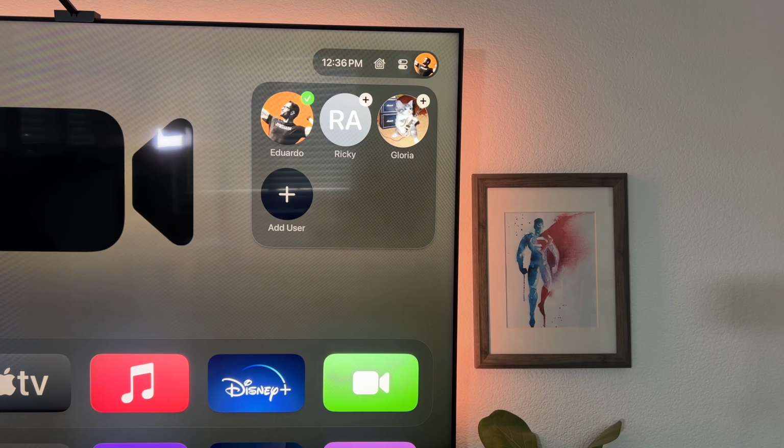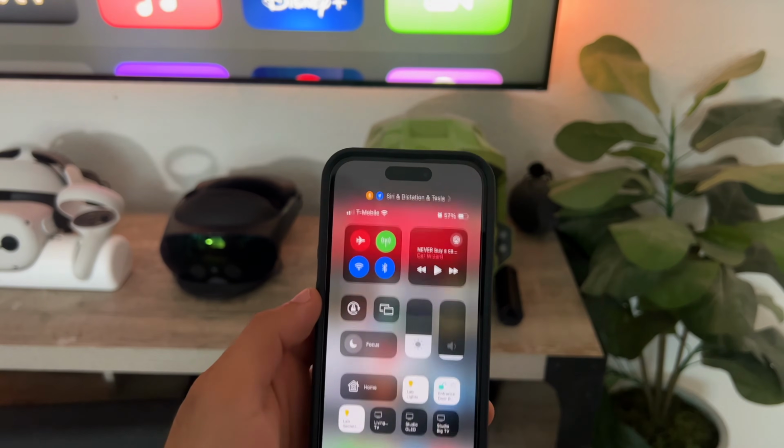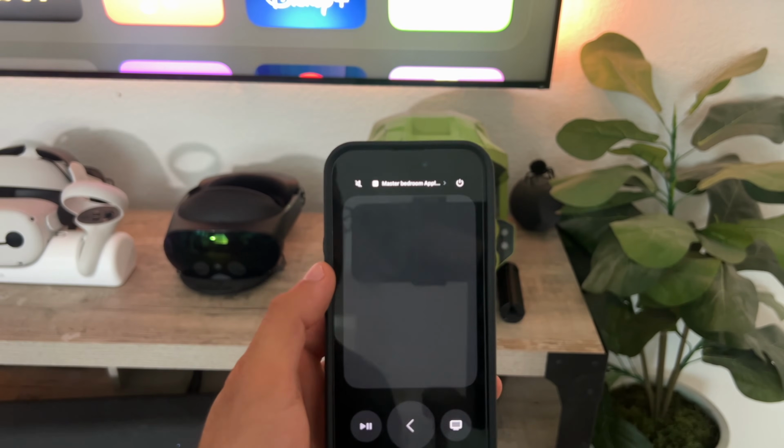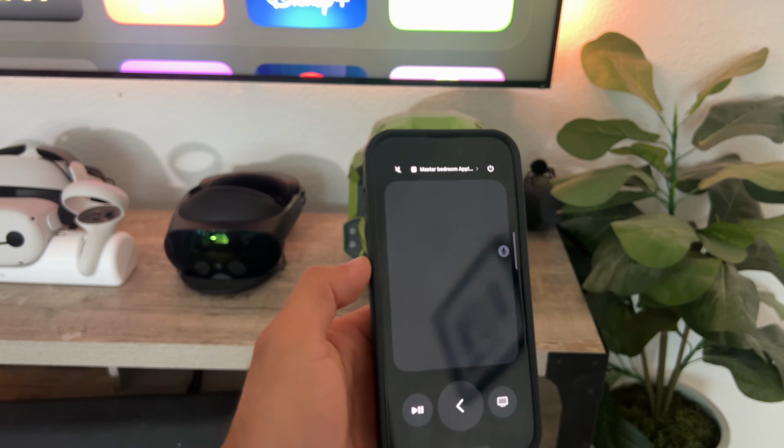What's new for iOS 17 and tvOS 17 is if you actually launch the remote app on the control center on an iPhone as an example, depending on the iCloud account that's paired, this will automatically quickly switch to your profile. So all your settings that you last left will resume without you manually having to click on your profile and select it this way. Now it all does it automatically if you actually are using your iPhone or an iPad under your profile account.